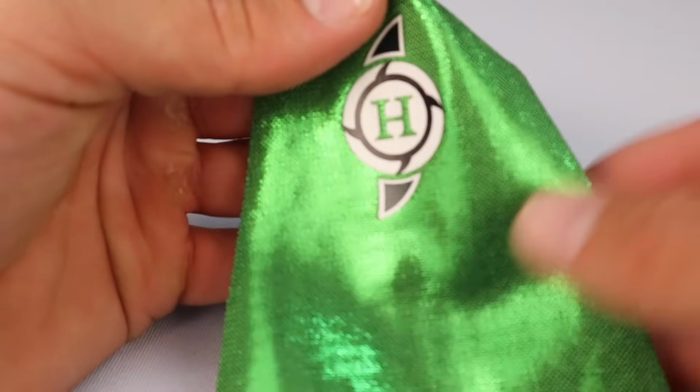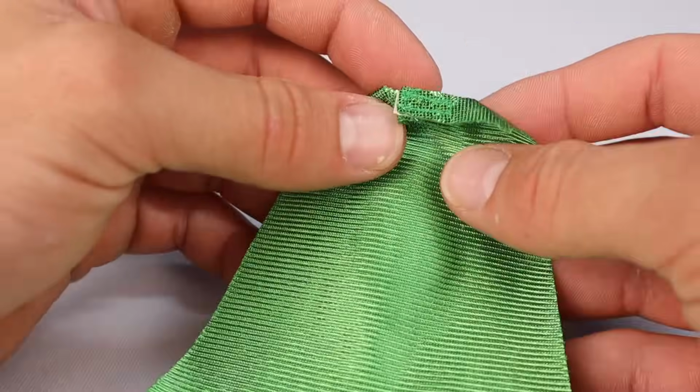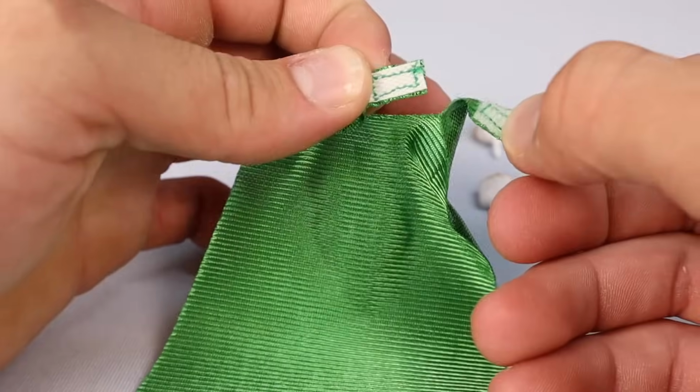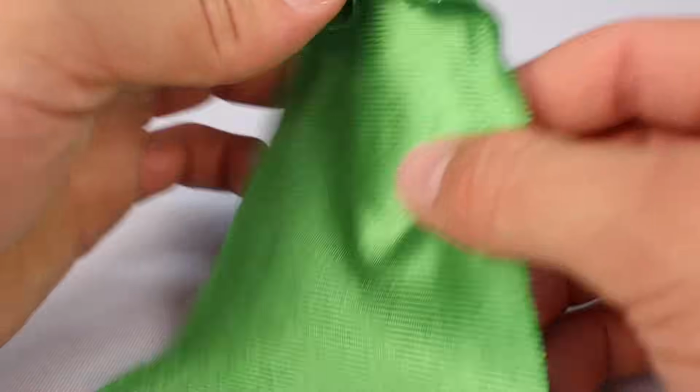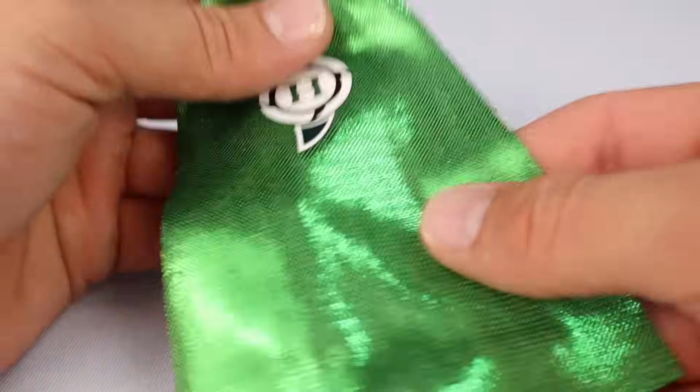We are seeing the famous Hurricane cape right here with the H logo on the back. If you guys are wondering how this goes on the figure, there's a little piece of Velcro up front. You could either take off the interchangeable head or you could Velcro it up front. Some pretty freaking strong Velcro. Really nice silvery look to this cape as well. It's all cloth. It's not rubber, which is awesome.